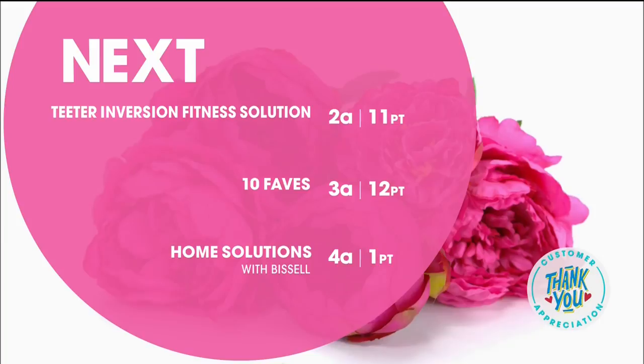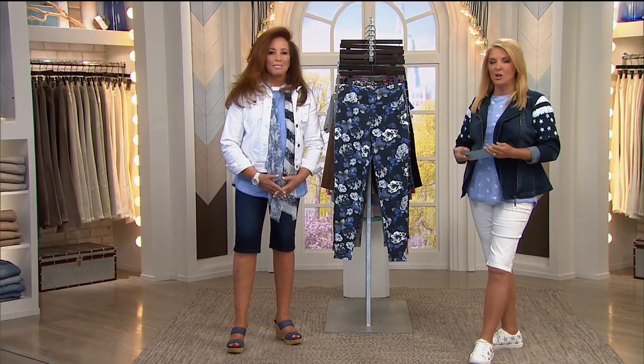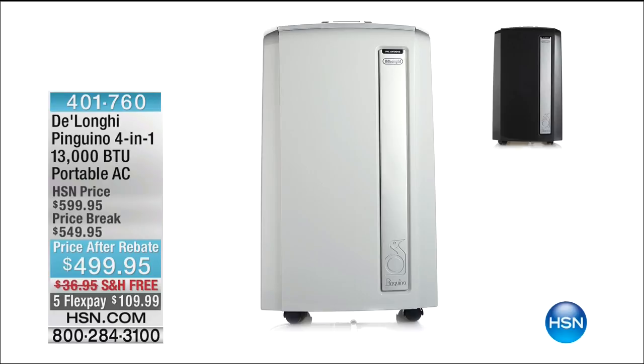Well, we've got a lot of hot items today, and I've got to show you one of those that we have available. And then Diane's got a really great legging deal. This legging is so cute. In fact, one of the models walked on. I was like, oh, she's so adorable.